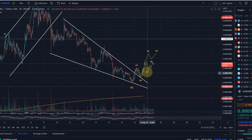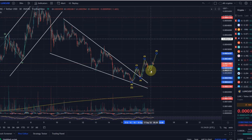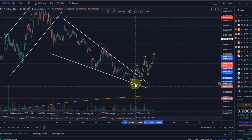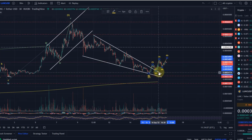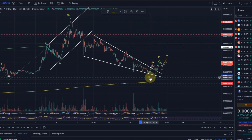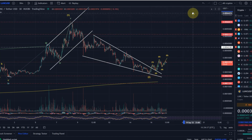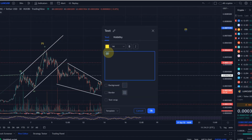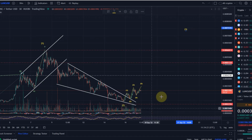Okay, the problem now is we have an overlap here. You could label this as a wave 3-4 and we'd now be in a 5. This is possible because you normally don't have an overlap between wave 4 and 1. It is possible in a wave 1, so this would be a wave 1 of a wave 3. Let me show you and explain, but I don't like these patterns. They're not very clear. A leading diagonal is always a little bit unreliable.